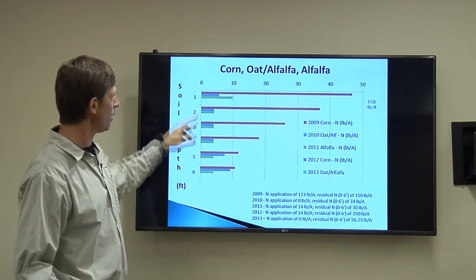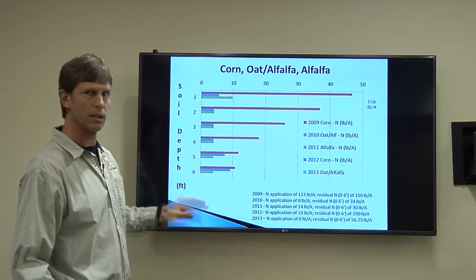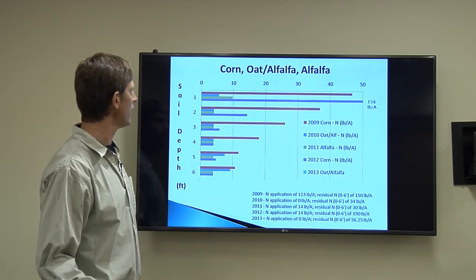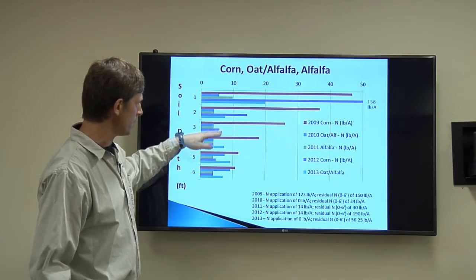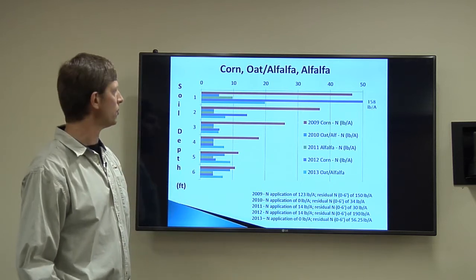The following year is alfalfa, and now we've almost got everything cleaned up, and this bottom is really nice and clean. Really nice to see that response. Then we go back to corn, and as we'd expect, quite a bit of nitrogen left after that next year of corn, and then cleaned up substantially by the oats, alfalfa in the 5th year of that rotation there.